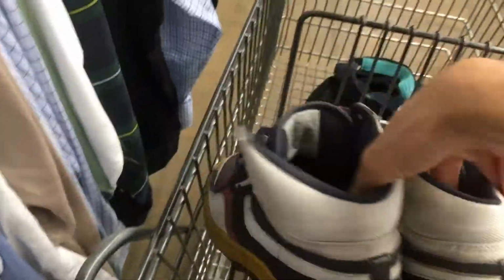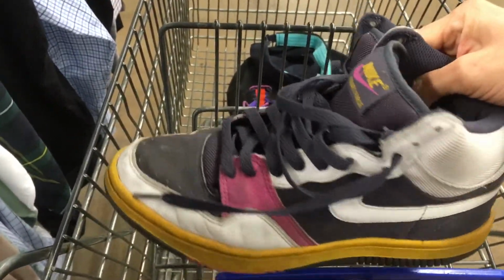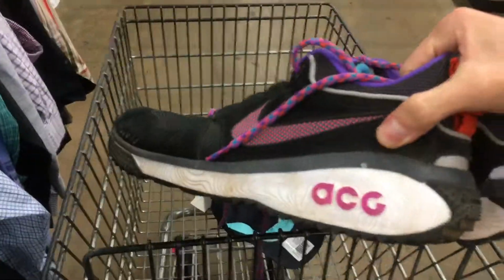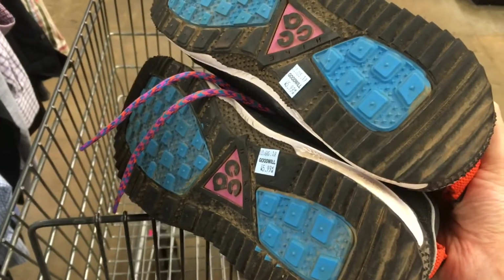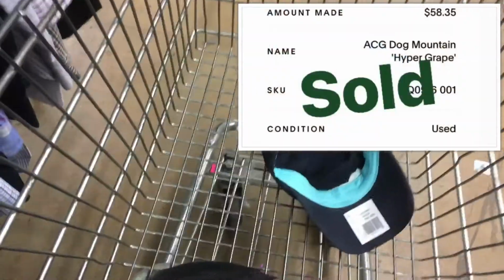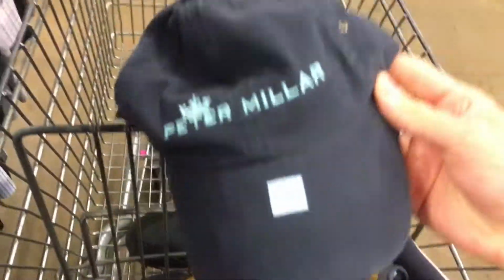I was still looking around this Goodwill, came across these, decided to check them out. Comps weren't too great, but the pick of this thrift store was these ACG Dog Mountain Nike shoes, $14, and I did flip them on Goat pre-owned. Made about $58.35. Went through the hats, and I also found this Peter Millar hat new with tags, and I took that as well.